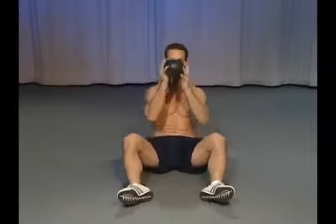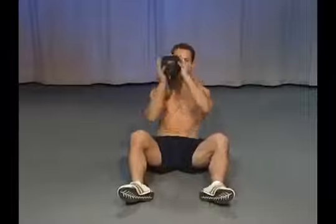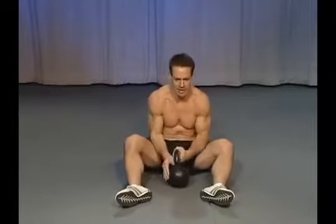Notice I take quick breaths here, compressing the abdominal wall. 10 more seconds. That's it. Keep going. Keep going. Good. Okay. Next exercise. Grab it by the handle.